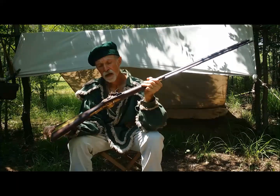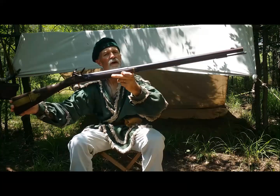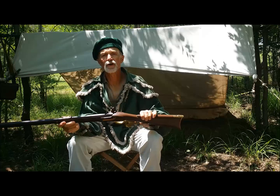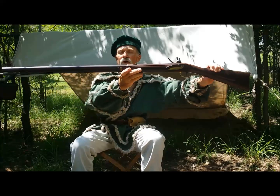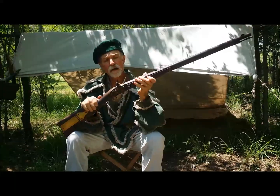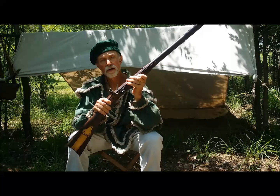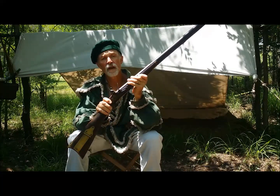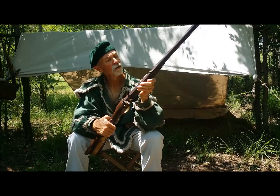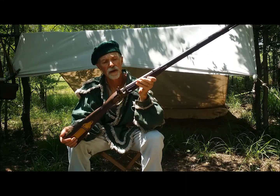Having said that, here again is my 1803 Harper's Ferry rifle, more properly known as the U.S. rifle, model of 1803. 53 caliber flintlock. This particular lock, the modern iteration, is from Davis Locks, and I think it's a decent lock. So I'm looking forward to seeing how this rifle shoots, and I hope you'll join me for that.